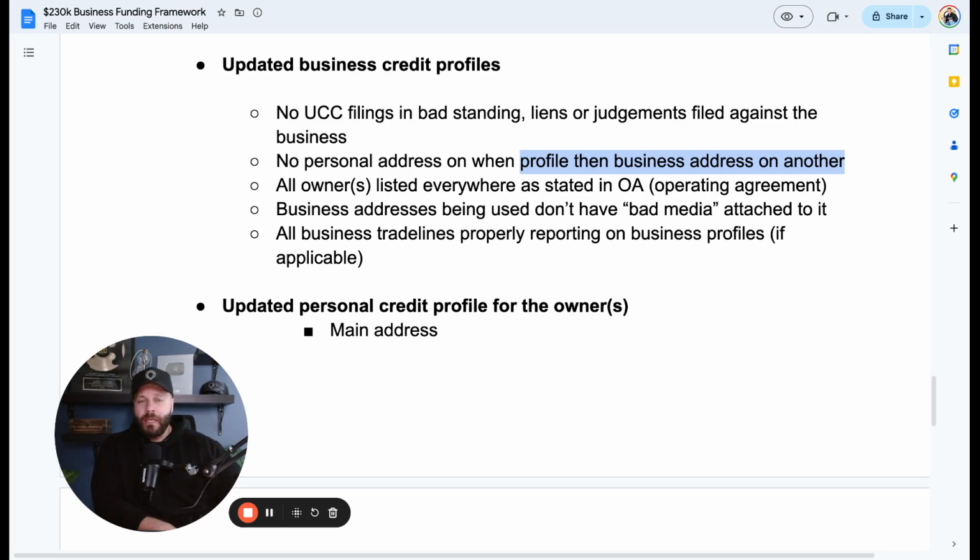If you have a personal address that's solely a personal address, you want to let them know, no, this is my personal address. This is my business address. Sometimes you'll see a flip-flop on credit reports where the credit report on the personal side pulls the business address, and then vice versa, the credit report on the business side pulls your personal address. Once you get that cleaned up, it helps open up the funding gates, but it is something that you want to pay attention to, because I've seen people get denied for the smallest stuff.